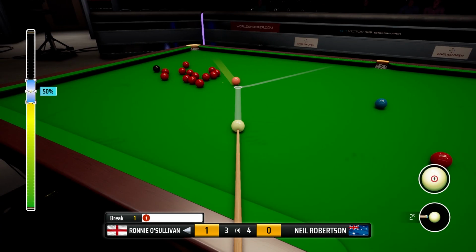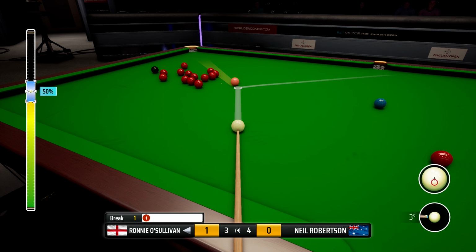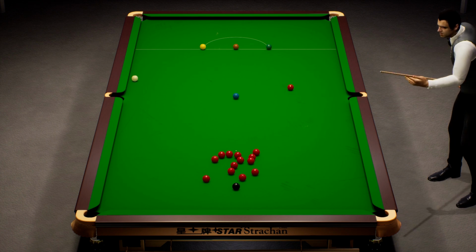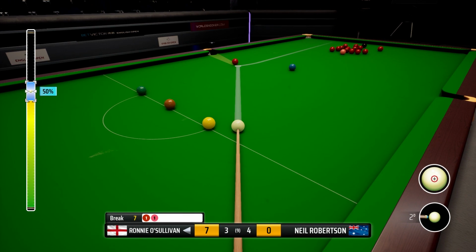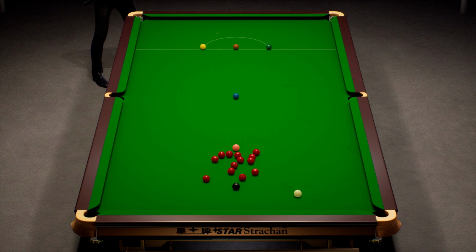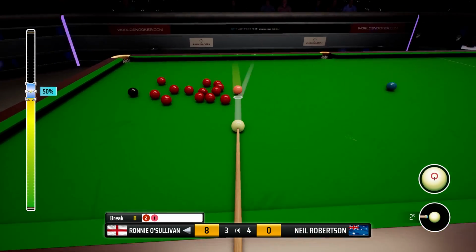Another crunching long pot. We got the pink into the left corner. So pot that, stun up past the middle pocket. A little bit pacey, but you know, could have been worse. Just drop on and off that cushion. Could be absolutely perfect on the black, but we've overhit it. We'll be lucky to be even on the black, and we're not. Well, that is a disappointment. That is a real disappointment right there.